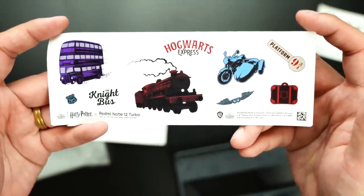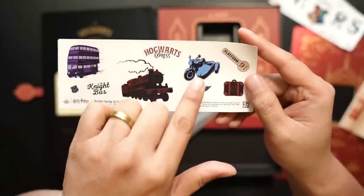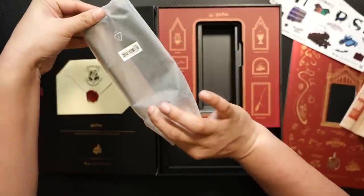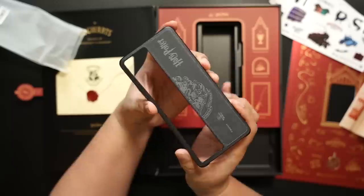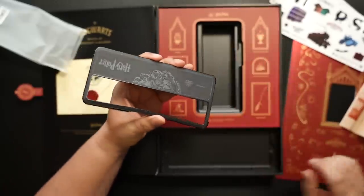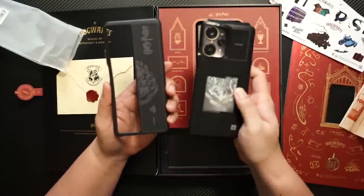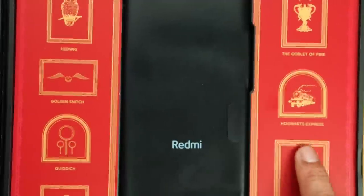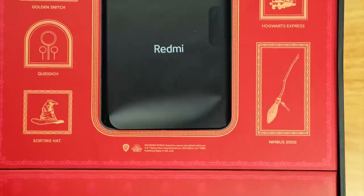All of these are in the movie, so the night bus, the train, yung sinakyan nila papunta dun sa school kasi na-late sila sa train. And right here is a special, well-made Harry Potter casing. Perfect for the Harry Potter phone right here. Tingnan pa natin. So wala na to ah. This is already nothing but Golden Snitch, Hogwarts Express, Nimbus 2000, Sorting Hat.